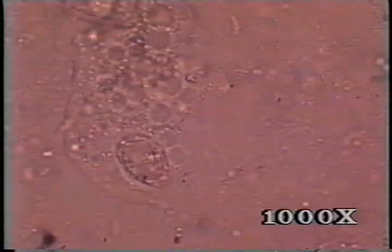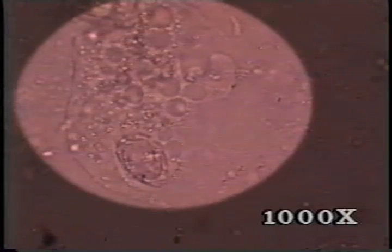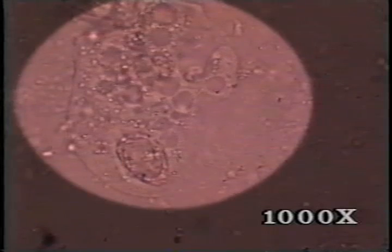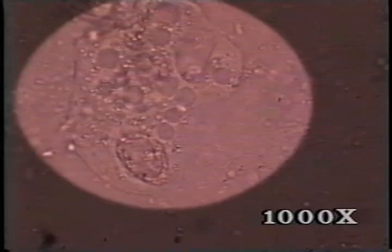The Sarcodina are usually thought to be the second most abundant of the protozoa in soil, but they are hard to pick out because of their relatively slow movement. The very small organisms that we see moving within are bacteria that the organism has entrapped.